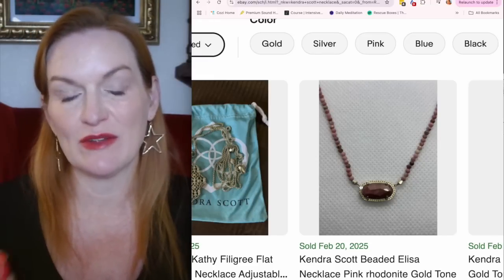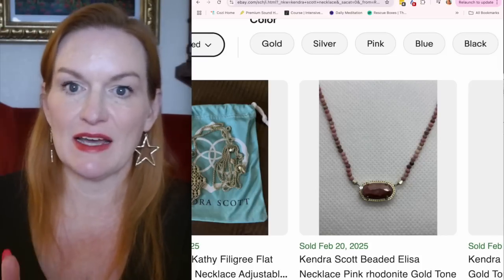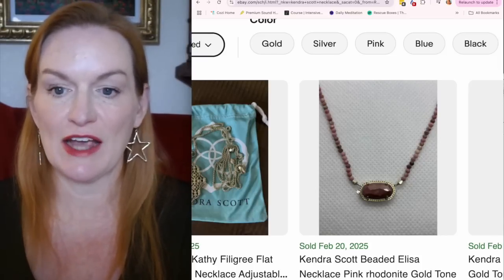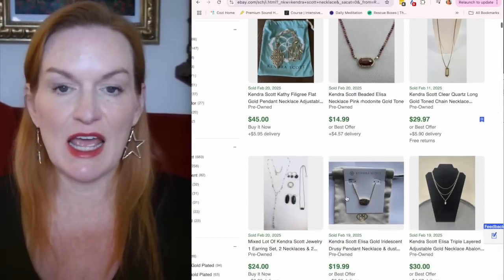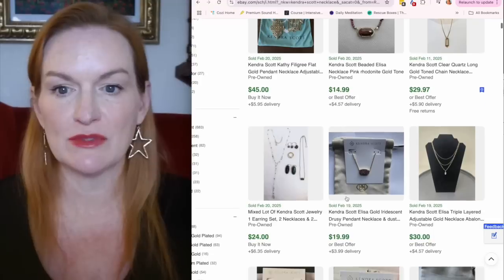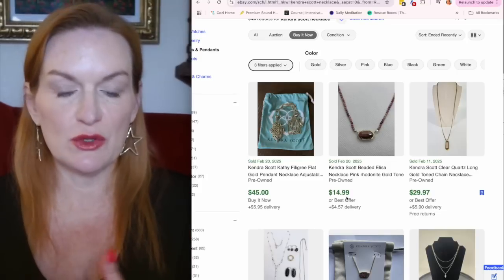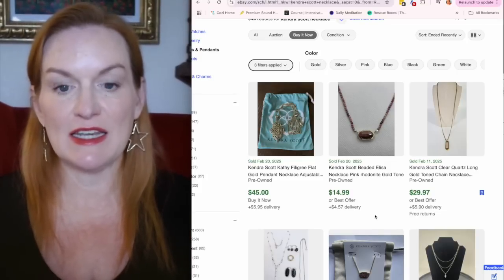However, I have found some earrings that weren't marked, and thank goodness they still sell them because I was able to verify that they are actually authentic. And they did have stone, like mother of pearl type stones in them, so they weren't plastic. They were really nice. Here you can see a few different varieties of Kendra Scott necklaces.